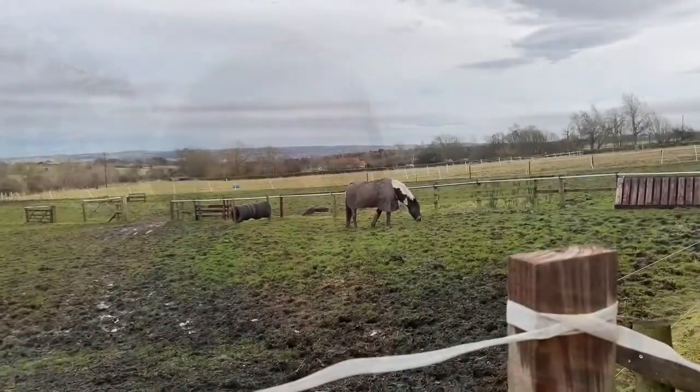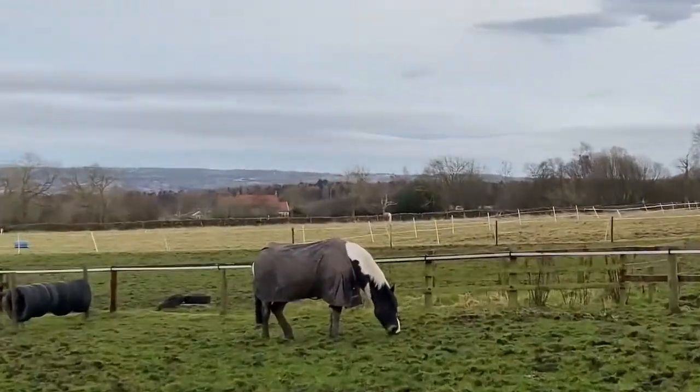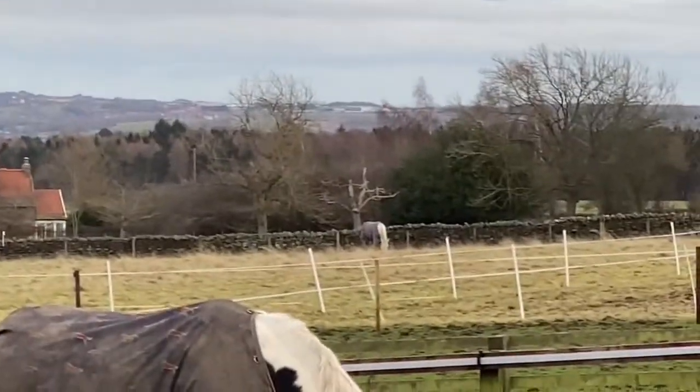Come and do a bit of mucking out and get the hay steaming. So I'm just going to quickly check that Arthur is still in the field I want him to be in, because Jackson's jumped. Yep, there he is. Jackson is way over there in the distance.